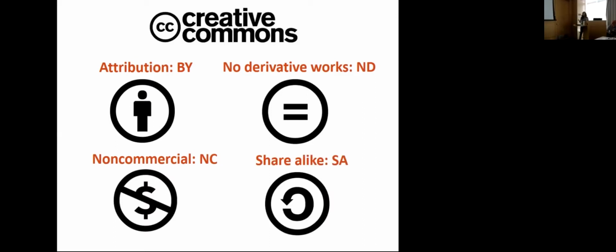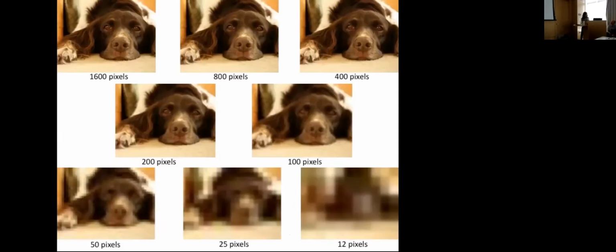And the last one is share alike, meaning if you're posting this on the internet, say, the image on a blog, make sure that you post that image with an open license that people can use in the same way you've used it. So, sort of paying it forward with the image. Does that make sense? Do people have questions about that? Comments? Okay.